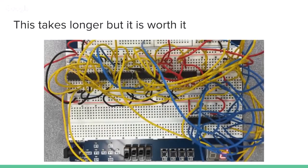So I will say this, building will take you twice as long as you plan, at least. It takes very long. So this is a counter I made in my digital electronics course. I originally did it on a simulator, and it took me about, I don't know, 30 minutes. It took me about 2 weeks to wire that up. You can see I got new issues, right? Like cable management. It looks like a plate of spaghetti. But it's very, very powerful to take students through the building process because it creates new challenges, real challenges that they're going to face in the field.